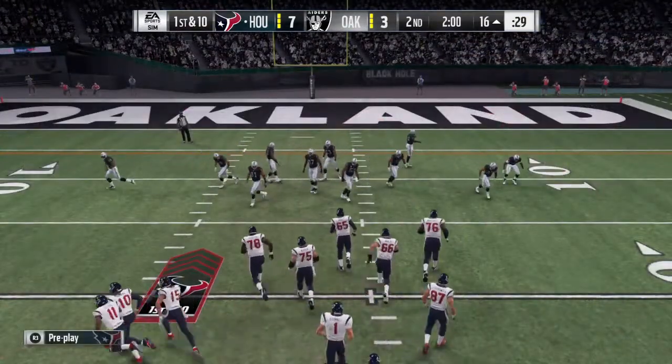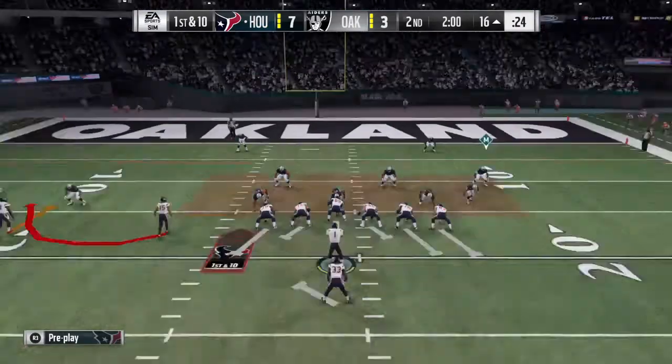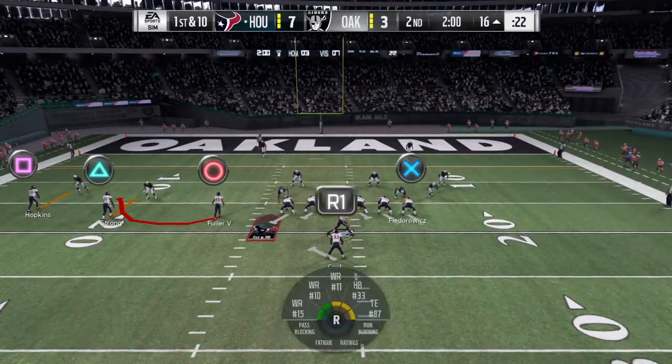A reminder, coming up at halftime, Larry Ridley will join us from Orlando with our halftime report, but business to take care of before that.